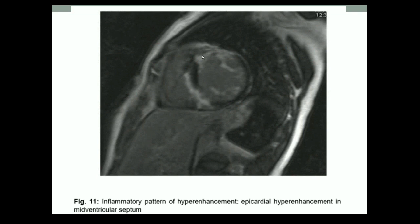Here's some inflammatory disease. Well, let's see. Looks like our patient, somewhat, doesn't it? We see the septum down here. We see the inferior, all this area. We see this area up here. We see nice black blood there, so it's not amyloid because it's not diffuse enough. We don't see subendocardial, so it's not amyloid. Could be sarcoid, could be myocarditis, two great mimickers. Certainly not coronary artery disease.